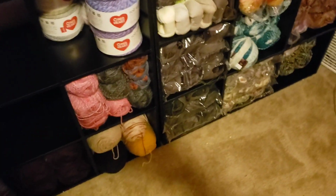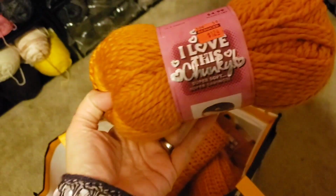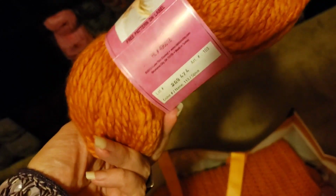And oh, the other thing, here is the other project in the making. I at least started it. It's just half double crochet that I had been working on, and it's like this big blanket. I think I'm going to actually unravel it, but what I had done, these were from a Hobby Lobby sale too, I think from like 3 years ago. It was the Chunky I Love This yarn, just in the color Spice.